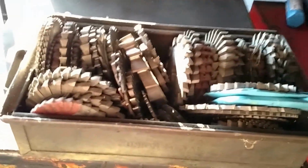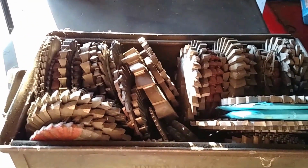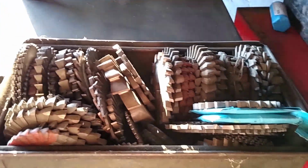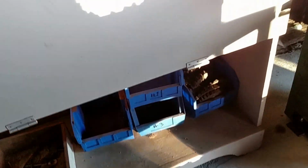I went to auction the other day and I bought all these cutters, and most of them's too big. I'll sell them or trade them. If you know anybody that's wanting any big old cutters, send them my way. I'd be more than glad to trade them some. I don't know if you can see them or not, but there's another bunch under there. It's about that big.